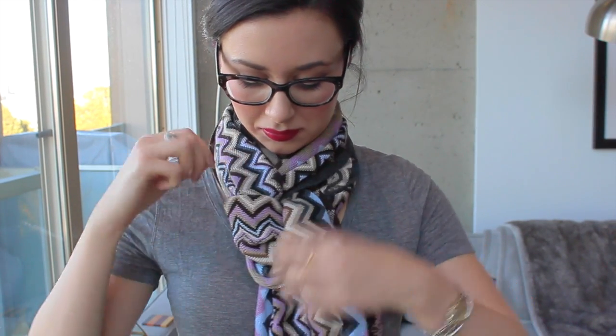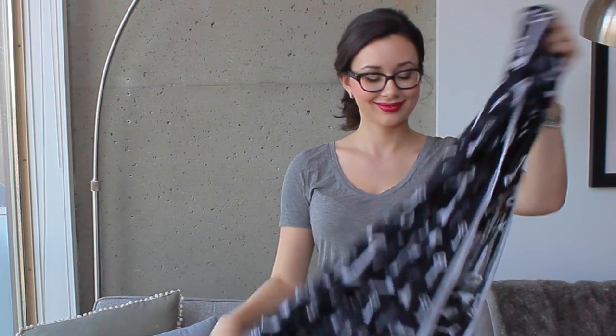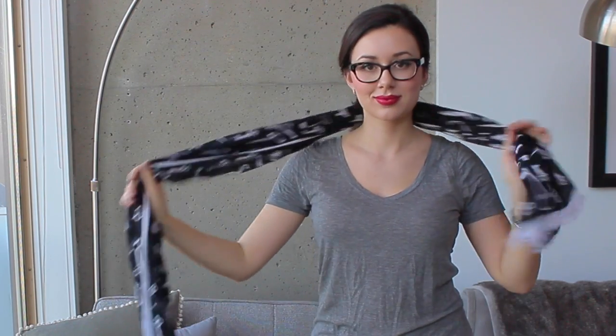If you find that scarves tend to kind of fall a bit flat on you and never quite look right, what you probably need to do is fluff them more. Fluffing is super important with scarves because it really gives you that perfected, volumized look.